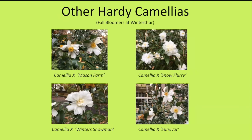When you see an X in the Latin name of a plant like this, that indicates it's a hybrid. So just so you know, when you see X, it indicates it's a hybrid. In this case, we're not saying what the two plants are they cross, but you just have to know that means a hybrid.